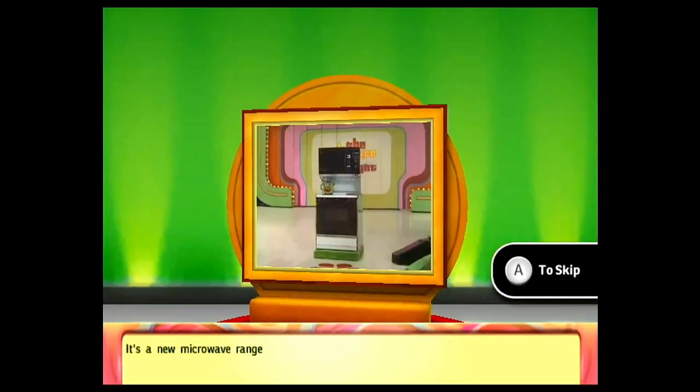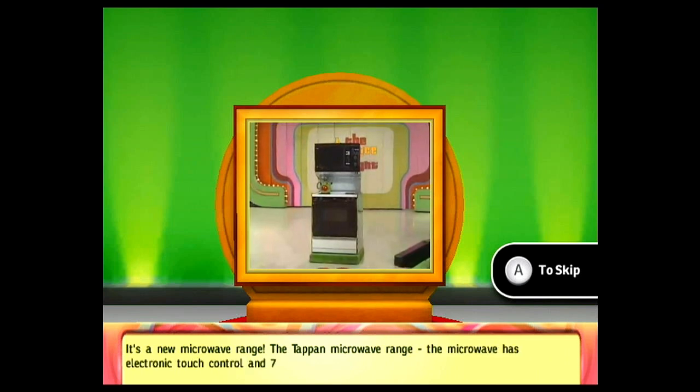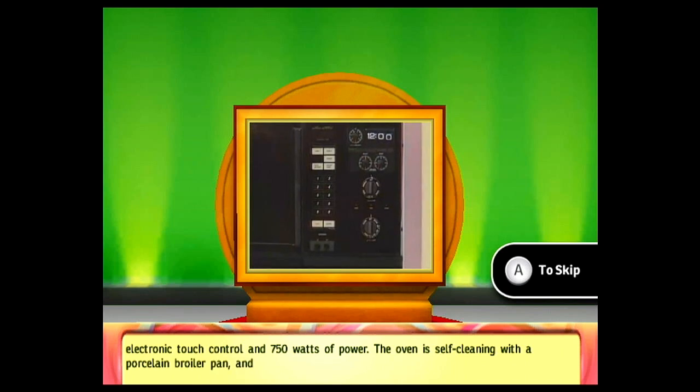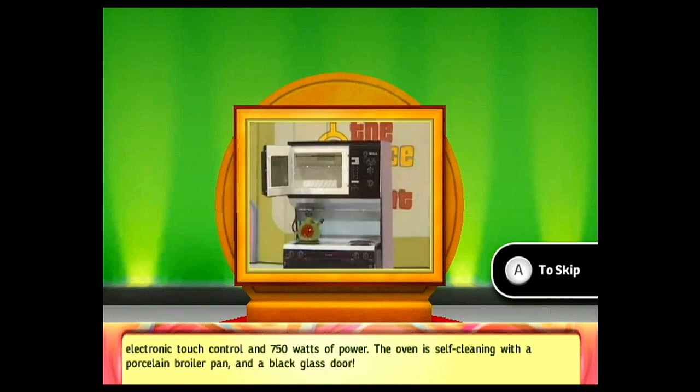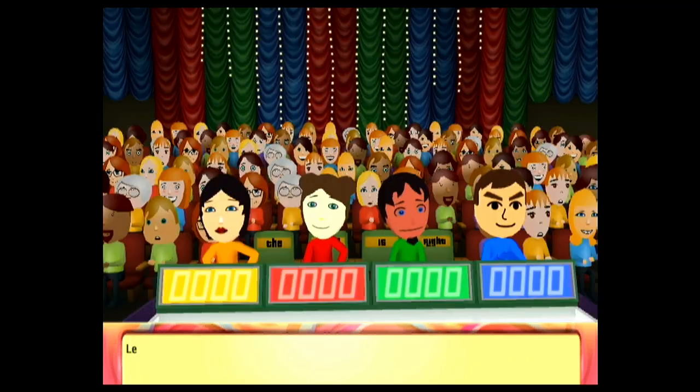It's a new microwave range. The Tappan Microwave Range. The microwave has electronic touch control and 750 watts of power. The oven is self-cleaning with a porcelain broiler pan and a black glass door. Let's start the bidding.